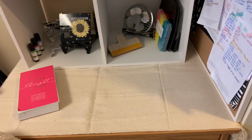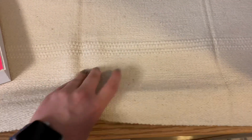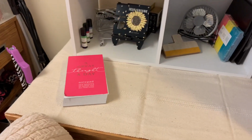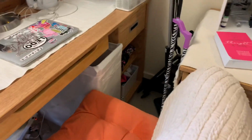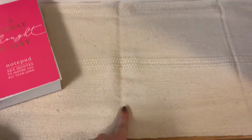Another, I want to say hack, but tip, is to get table runners or really thin carpet. This is actually a little carpet that I put on here, and that is a table runner, to just bring everything together in less of a plain way, because you either have these really boring wooden ones or you have the fancy white ones that I feel like nobody has. So the tip is to get these, which are actually very cheap. I got this for like $3 and I got that one for like $2.